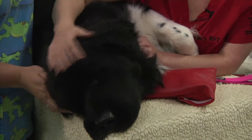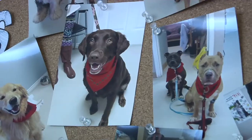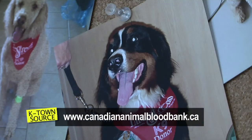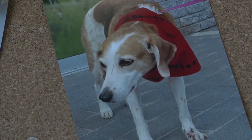We actually show them how to hold their head and stuff. There's a certain way to hold the head just to help with the collection process. So, yeah. The dogs can start donating at 1 year of age and until 8 years of age to start. If they're healthy, they can continue on until they're 10. The bigger breeds, like your Newfoundlands, Mastiffs, Great Danes, those guys should wait a little bit longer until they're about 18 months because they're still growing.